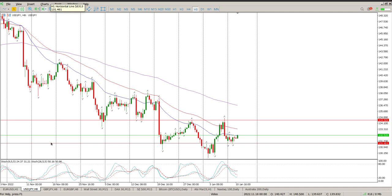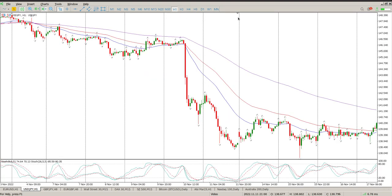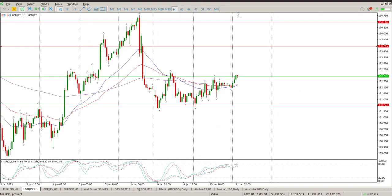Moving on to US dollar Japanese yen. This week has been range. We do have a crossover here of our oscillators, and they separate a little bit. So I suspect we are probably coming back up, and we'll see on the hour whether there is merit for a trade here. But we are in a downward trend, so just remember that.